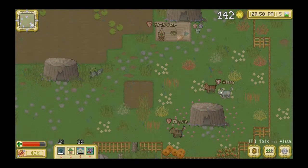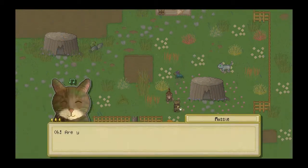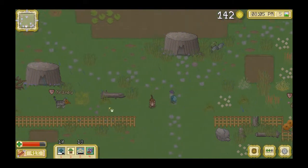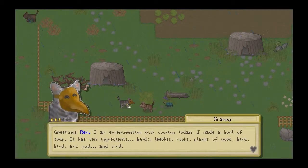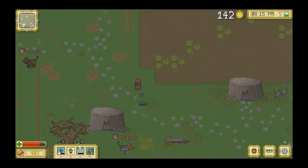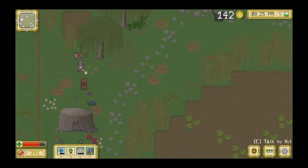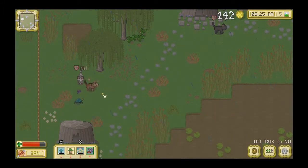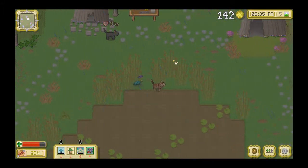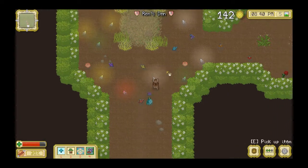I want to come and talk to all the cats. So I want to talk to Alyssa. I want to talk to Mossy. She seems kind of startled that I was there. Crampy. I want to talk to the cats because it means that occasionally they'll give you gifts. I meant Neil. I'm not even going to bother talking to Skip because he's just going to yell at me. He always does.